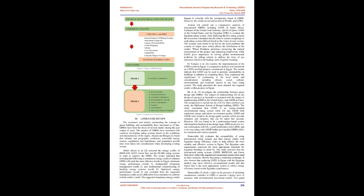Shamseldin [6] evaluates the compatibility of using international rating systems and their energy credits with Egyptian energy efficiency codes to help enforce the most suitable and effective system in Egypt. The Egyptian code requirements represent the most appropriate standards for Egyptian buildings to abide by. The study indicates that the international rating systems, LEED, BREEAM, and Green Star, don't reflect the required environmental results when used in other countries, thereby becoming a marketing technique. It also showed that replacing LEED in Egypt with the Egyptian method may incur effective environmental results and that Green Star is the most appropriate system to reflect energy efficiency based on the Egyptian requirements.